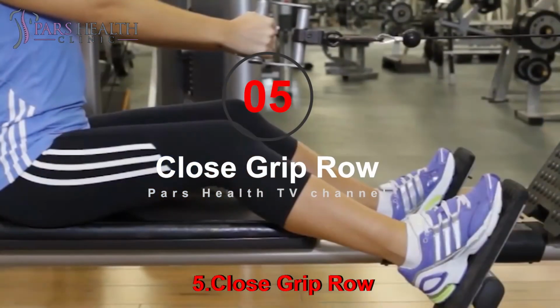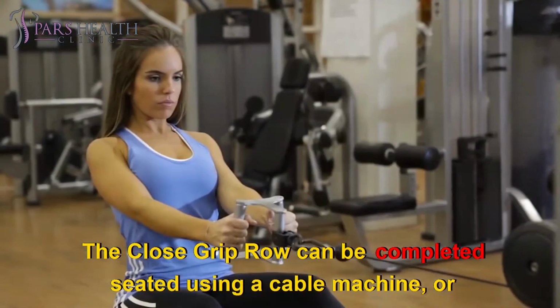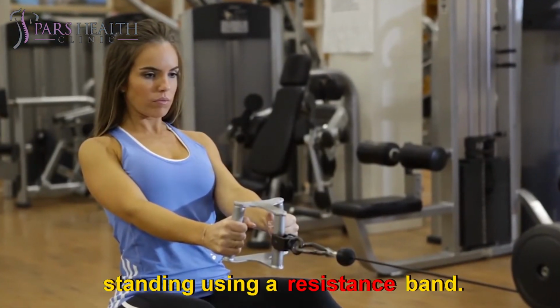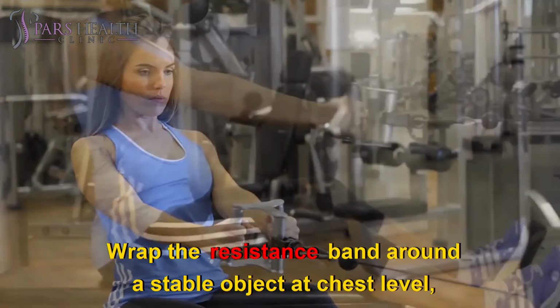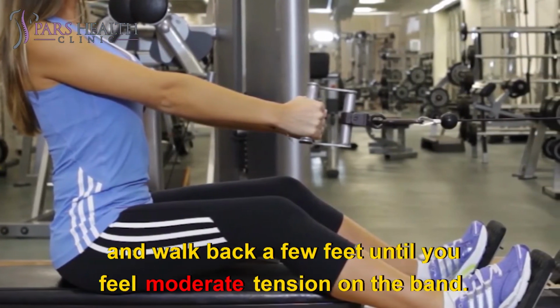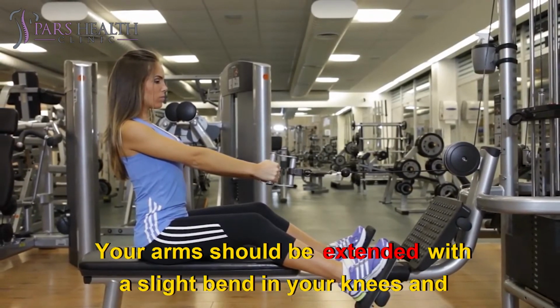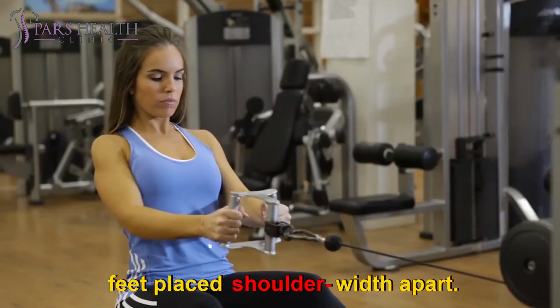Five. Close grip row. The close grip row can be completed seated using a cable machine, or standing using a resistance band. Wrap the resistance band around a stable object at chest level, and walk back a few feet until you feel moderate tension on the band. Your arms should be extended with a slight bend in your knees and feet placed shoulder width apart.